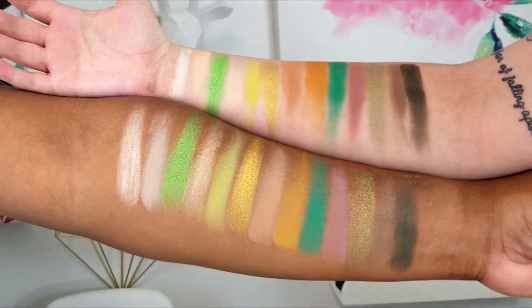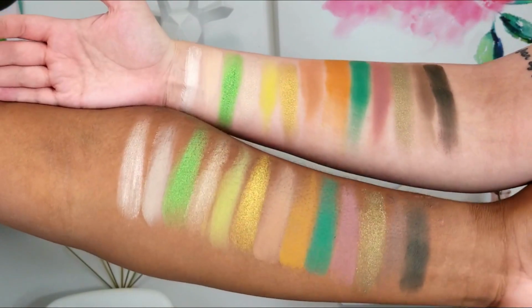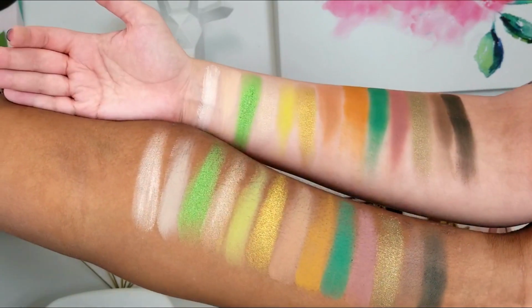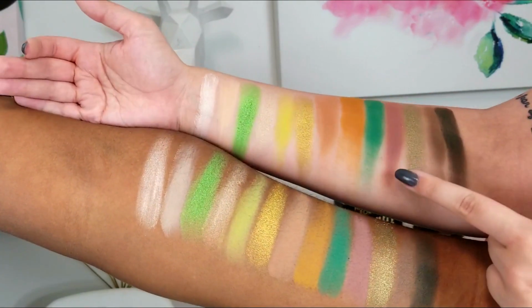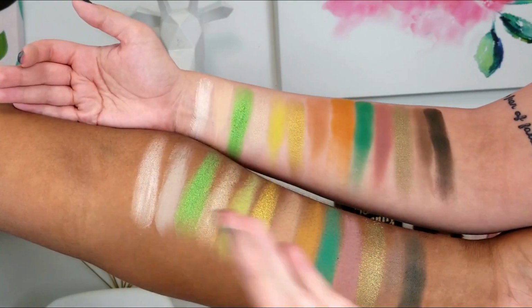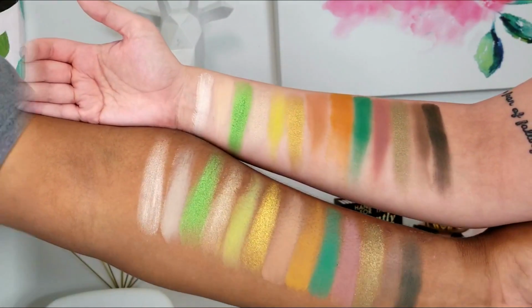So here are the majority of the swatches on a light and a dark skin. We will finish up the other ones in a second, but as you can see, a lot of the colors show up pretty true to color. I do think that this color right here looks slightly darker than it does on the pan on me, and looks pretty accurate on him. They look really pretty. I love the shimmers.